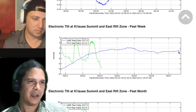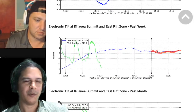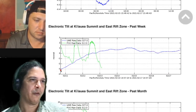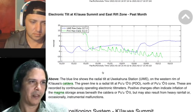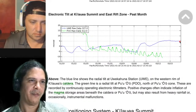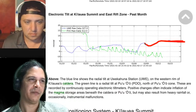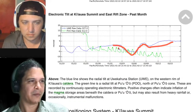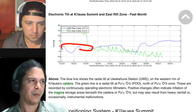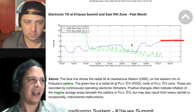Looking back to the last week, you can see the last couple of days all wiggling within that barely half microradian up or down. And about a week ago, we were down 4 microradians from where we are now. And looking at the last month, you can see we're at a stable high that we got to after a couple of deflation inflation events, which followed a couple of those we had earlier in the month. So that's maybe the latest pair of them. And so, you know, we'll wait and see how long this long flat lasts.